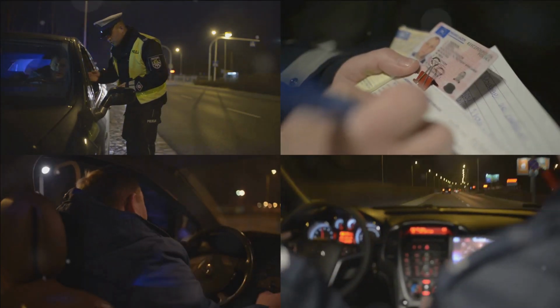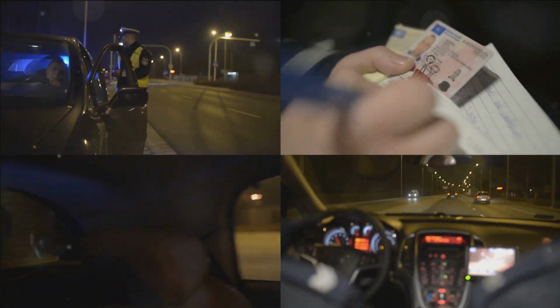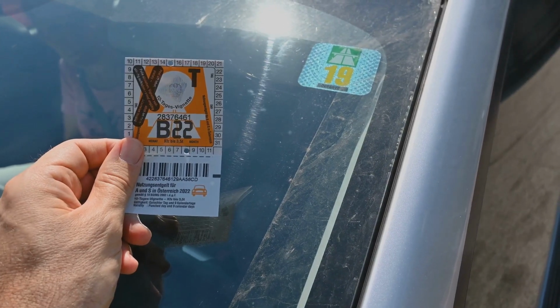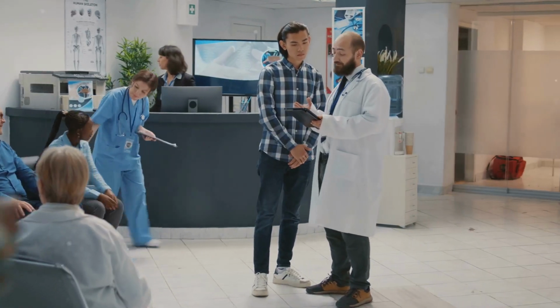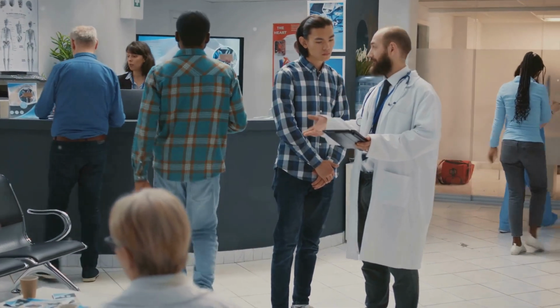This little card serves as proof of insurance and includes your policy information, so you can easily provide it to law enforcement or other parties involved in an accident. Think of it as your insurance passport, verifying that you're covered in case of any automotive mishaps.